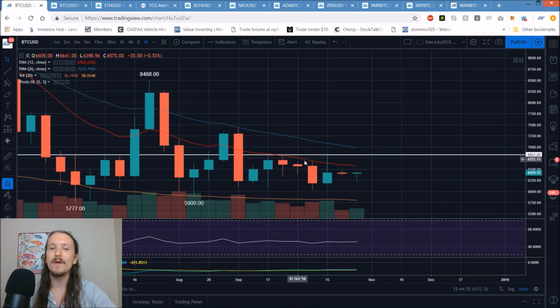I'm also watching the 12-period exponential resistance, which has rejected the price 4 times in the last 6-7 weeks, and we're heading towards that level if the bulls do see any continuation into this coming week. We're still very tight, but the tighter we get, in my opinion, the sooner we're going to see a break.